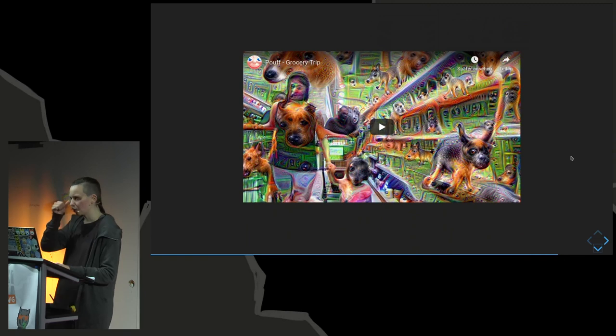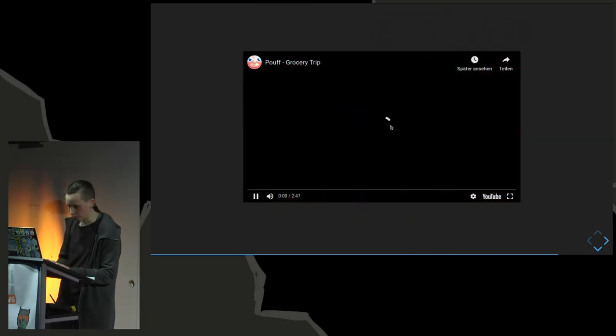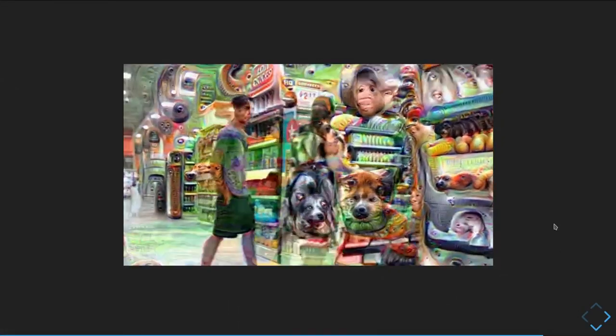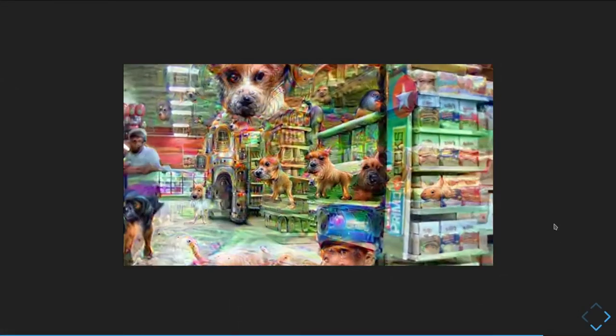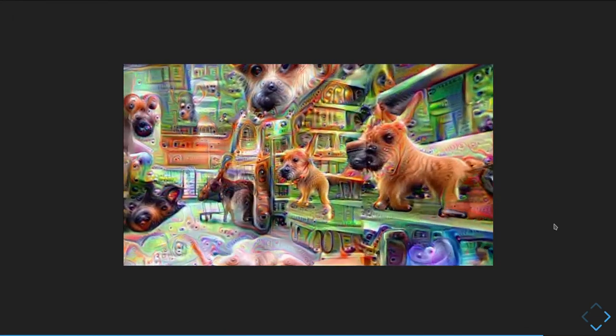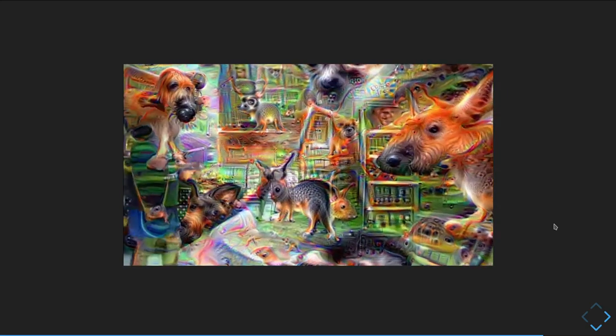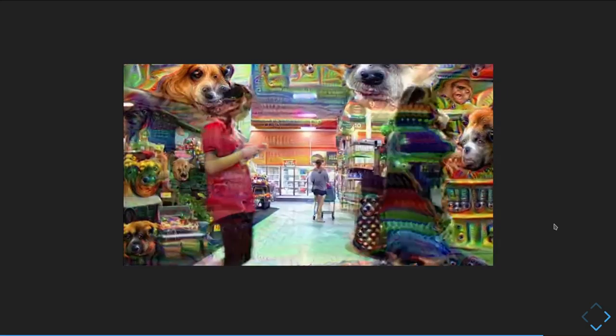So what you might have seen as well is Deep Dream. So that's kind of over-optimization of an image. So you can see here, I think we should also disable sound, it's a bit weird. So here it was done on the video, it's very interesting, and you can already see this neural network was trained on images of dogs, so now it thinks of dogs everywhere.